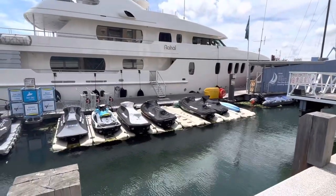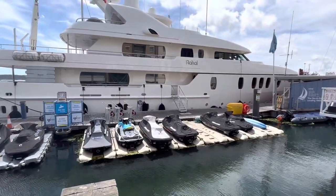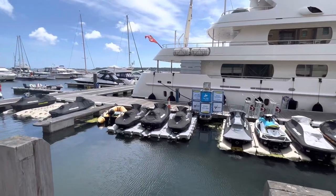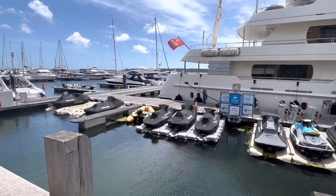Okay, I think looking at the jet ski berths here, and this boat, I think I found Data Daz's boat. Jet ski training. Something you're not telling me, Daz, man.